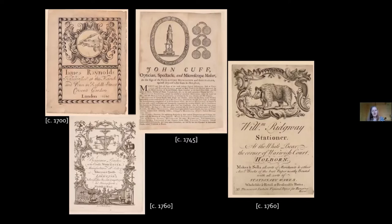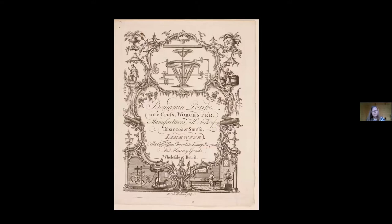Here is the lovely Benjamin Perks of Worcester card in close-up, a real treasure engraved by the London engraver Benjamin Cole, and showing the process of making tobacco and snuff.